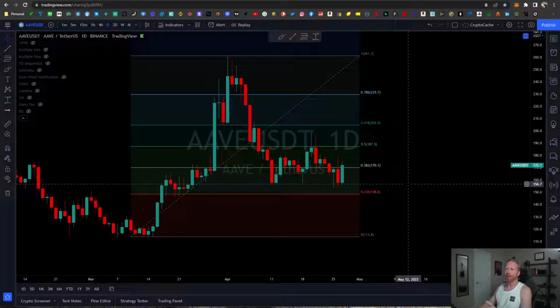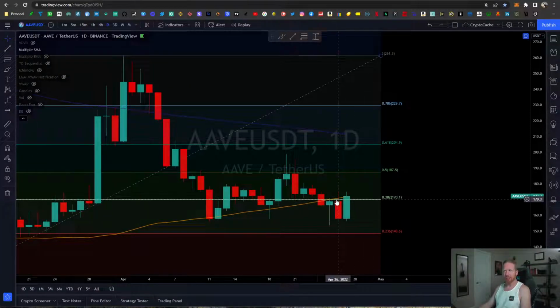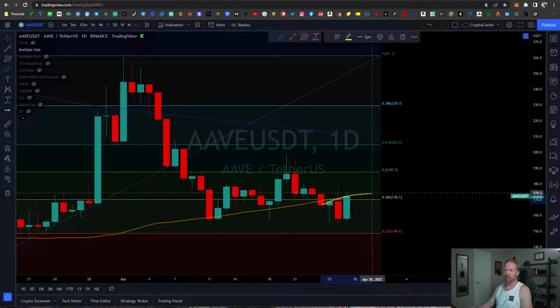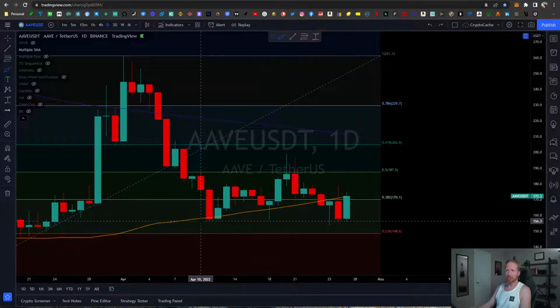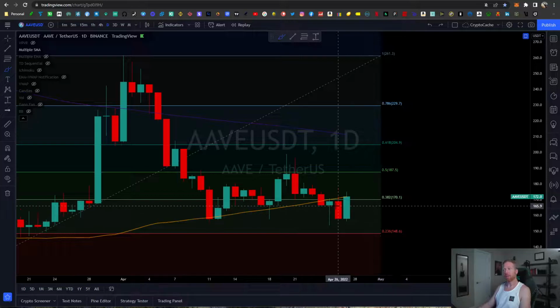Taking a look here at Aave, big picture, let's go ahead and start with the simple moving averages. Now we're getting rejected tentatively on the 50-day SMA. You can see the last 3 days also getting rejected there too. So that's disadvantageous because it was working as a support level for some time. That could effectively continue to hold the price action lower.